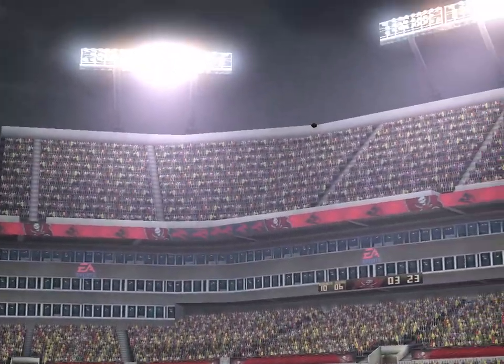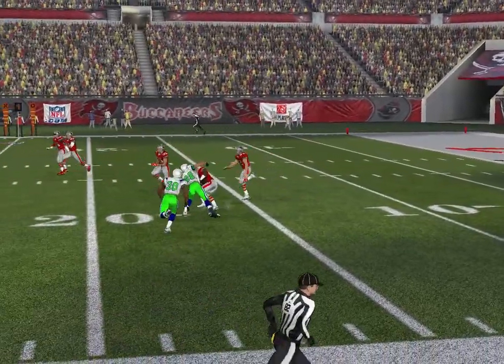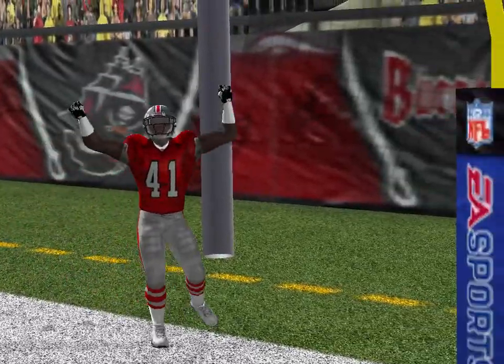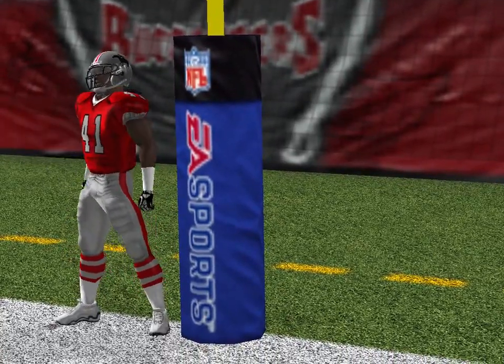Sends it sailing from the 6. Kickoff return not what they wanted on that return. The returner needs to be a little more patient. He has to wait for his blocks to develop, find a seam, then run for daylight when he breaks through.